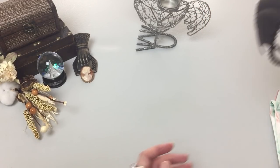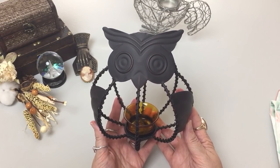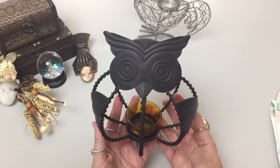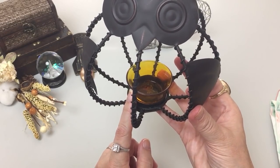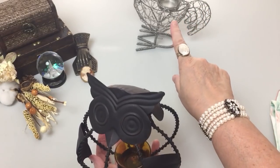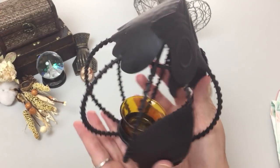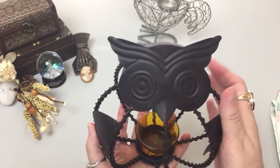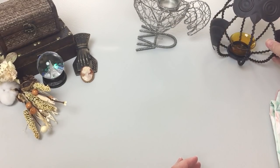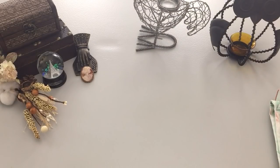I also found for him a nice chubby owl. Look at that owl, isn't he cute? He's so cute, and the glass for the candle is amber, so that should give out a really nice glow. It's very well made. I meant to tell you the chicken was $1.99 and this was $1.75. I just think he's so cute and he's so well made. I like metal pieces, actually. I always have. And I'm wondering, I can't see well. I'm going to see if I can take this light. Yeah, that helps me to see what you all are seeing.